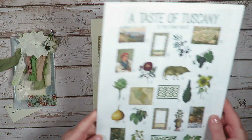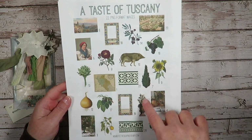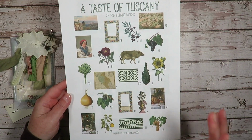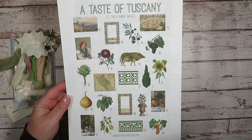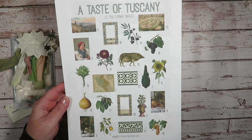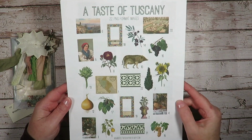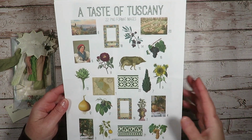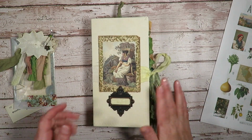The bundle that initially inspired me was this one, A Taste of Tuscany, and I like to print out the sheet that comes with the bundle of the individual images that you get. And I use this to choose my fabrics, to choose other images from other bundles, and also authentic ephemera that I want to put in, and it just helps me with color scheme and just the aesthetic of what I'm going for. So that is what started it all with this one.